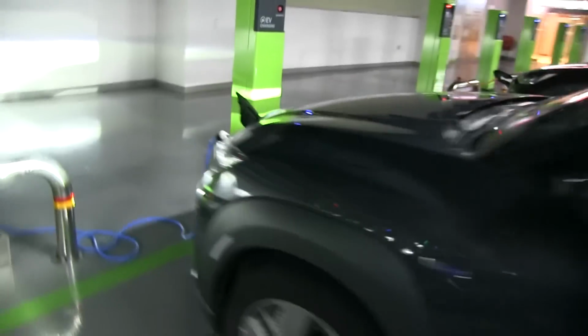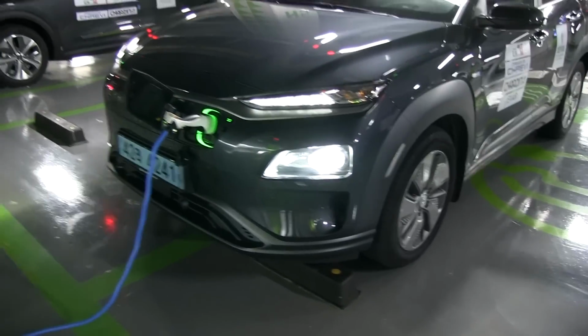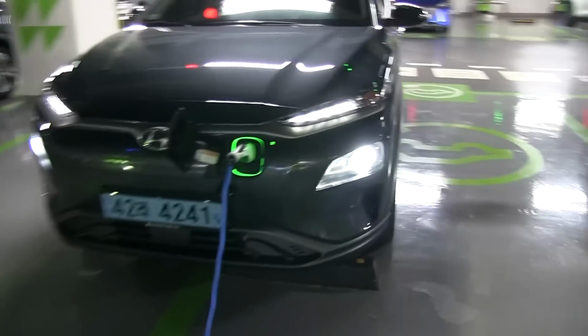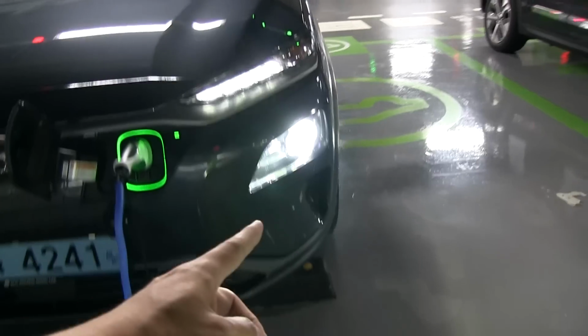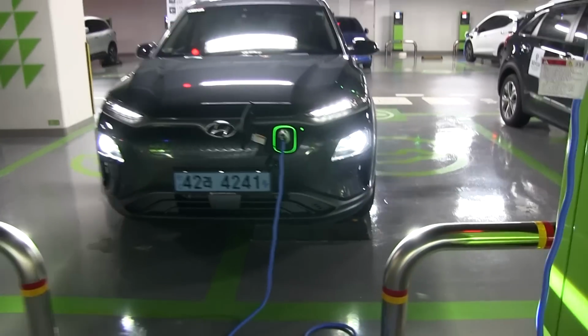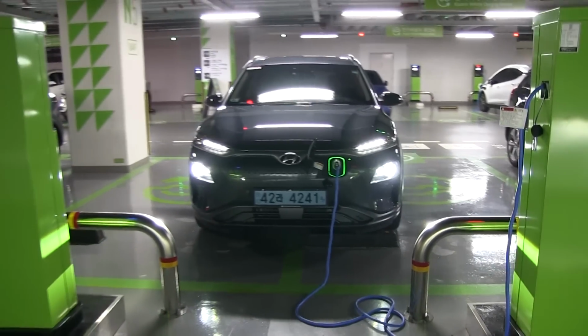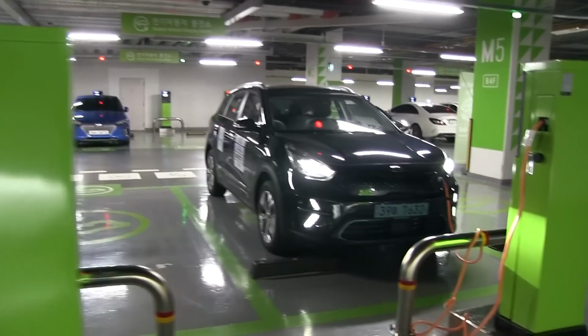Well, I've double checked. I think it's supposed to look like this because it's not a fog light. I was fooled by it, of course. The top here is the DRL, and then the bottom here is the main headlight. Yeah, it looks weird. So there you go, Kona versus Niro.